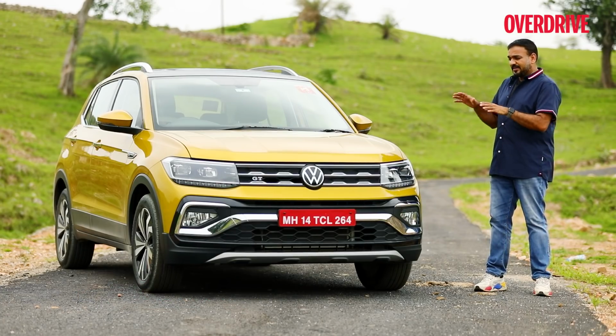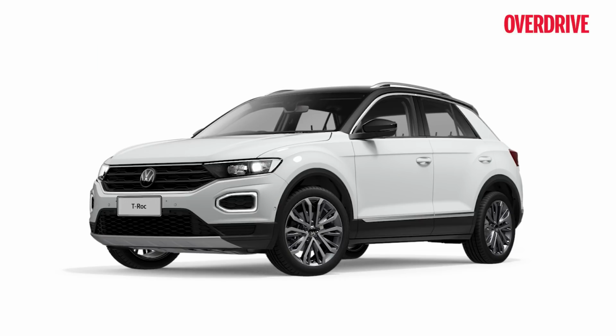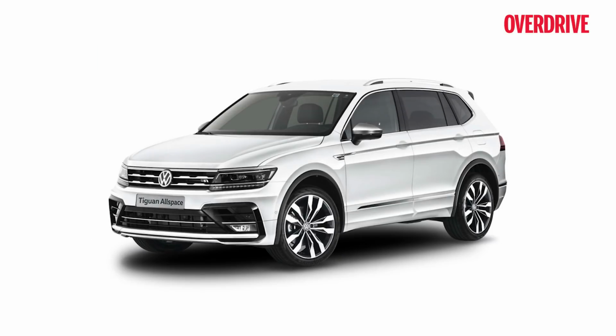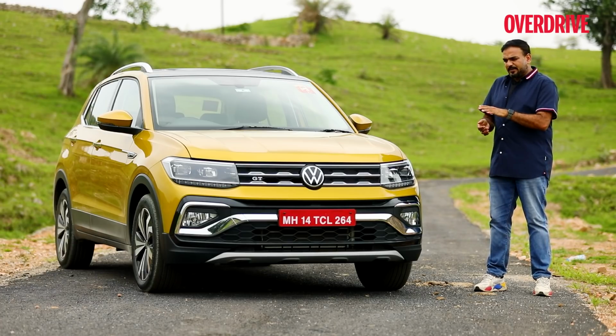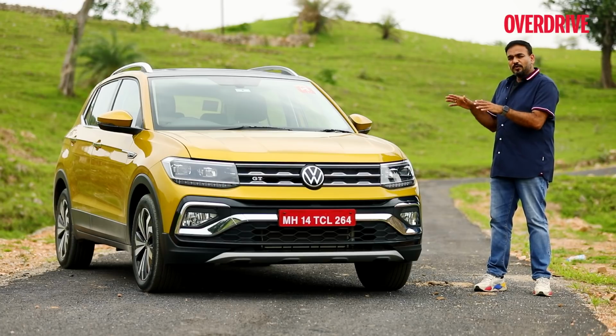In fact, that is to highlight that their newest crossover is cut from the same fabric as the T-Roc, the Tiguan and even the Touareg. It shows in the design philosophy. But honestly, they've been toying with the idea of a Taigun for quite some time now.